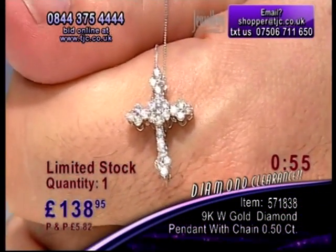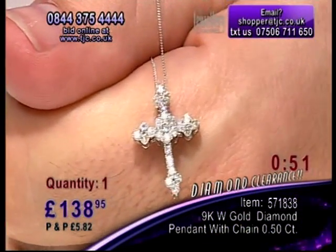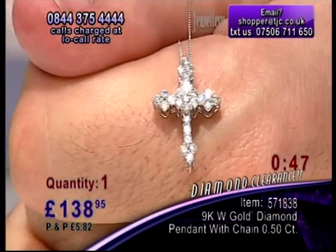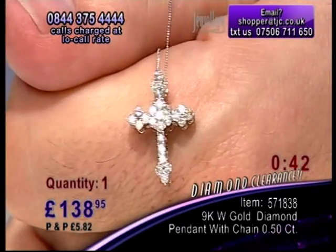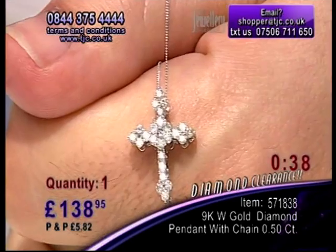0844 375 4444. You are looking here at 28 diamonds making up that half carat there for you in beautiful white gold. Comes with the chain as well. I always think that makes sense, doesn't it? If you buy a pendant, to have the chain with it just takes out all of the hassle. You don't have to find one, you'll add another chain to your collection.